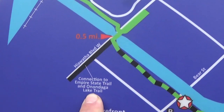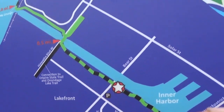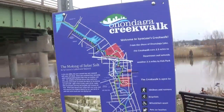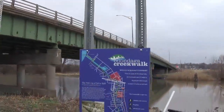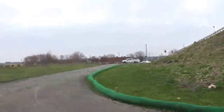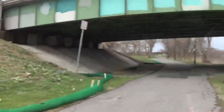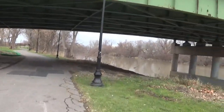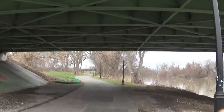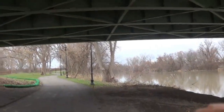Connection to Empire State Trail. So why are we getting diverted here? Clearly the sign's here. So that's a little confusing. That's probably why some folks get confused, because they get diverted this way. I don't know. But I know it diverts up here too, so maybe I guess there's two accesses to it. Oh, that scared the crap out of me.